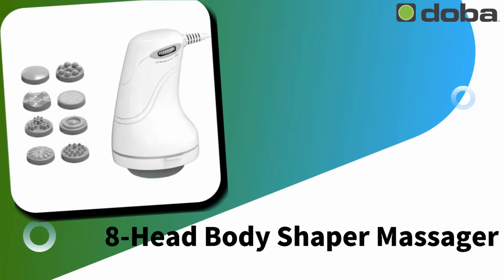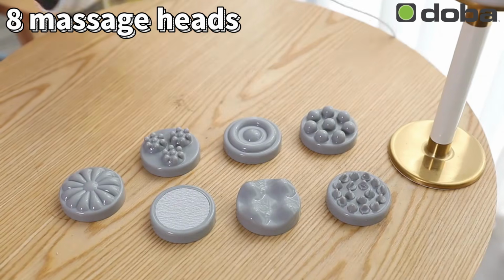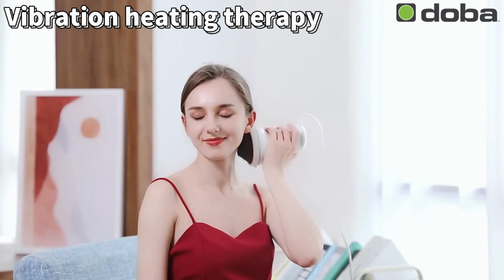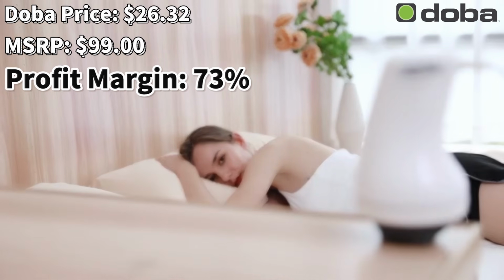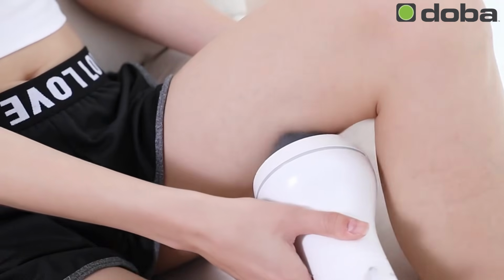Finally, our profit king, the 8-head Body Shepa massager. This 8-in-1 powerhouse combines rotational vibration with heat therapy to deliver a professional-grade spa experience at home. With a staggering 73% profit margin and high-tech visual appeal, this is your ultimate Q1 revenue driver.